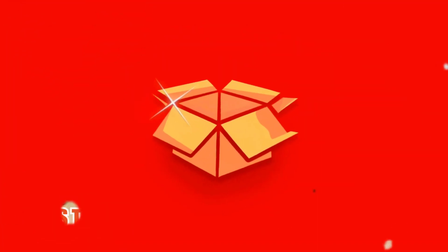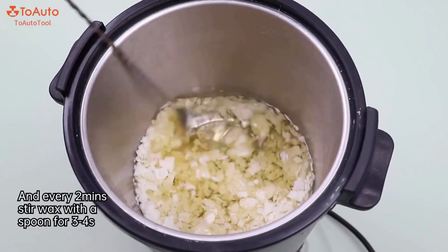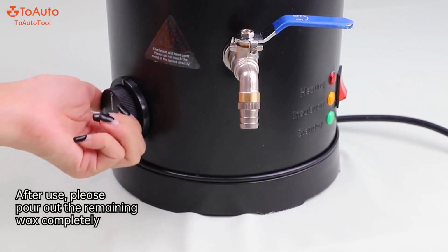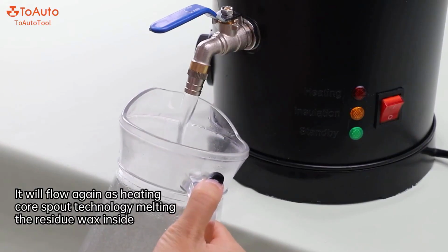Here we go. Number 5. TOAUTO Wax Melter brings serious efficiency to your candle-making process with its impressive 1500-watt heating system that can melt over 2 pounds of soy wax in just 5 minutes. If you've been frustrated with slow double boiler methods or small batch limitations, this melter addresses those pain points directly.